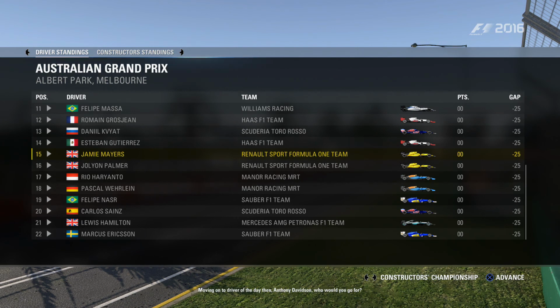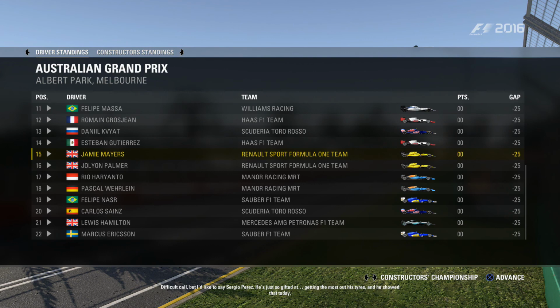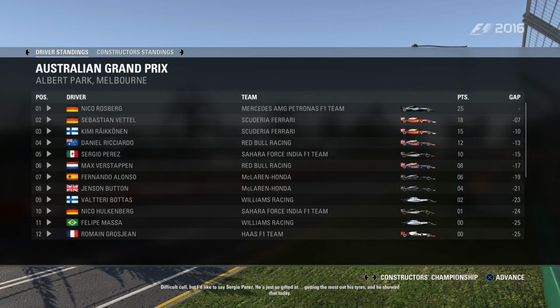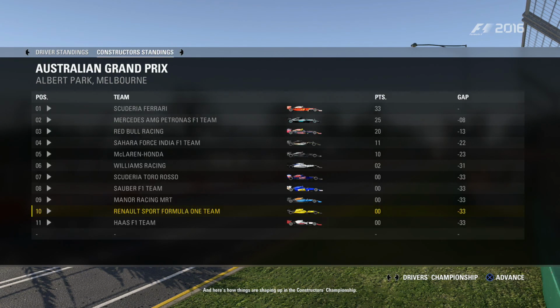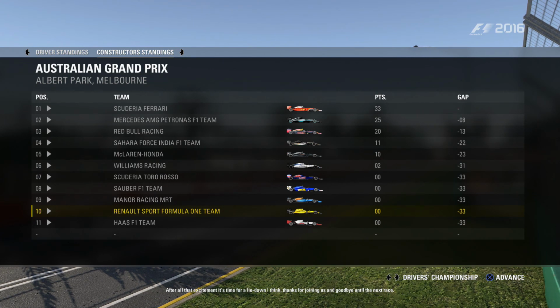Anthony Davidson, who would you go? Bit of an action-packed Grand Prix, so I hope you enjoyed it. He's just so gifted. The next race will be the Bahrain Grand Prix. Hopefully, like I said, that will bring us some actual points and a much better finishing position.